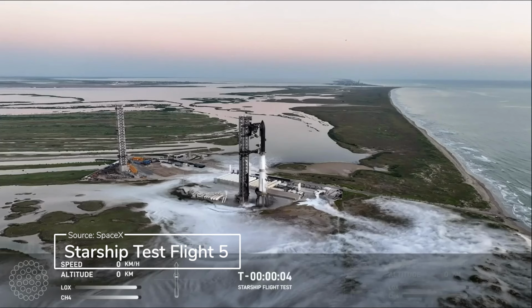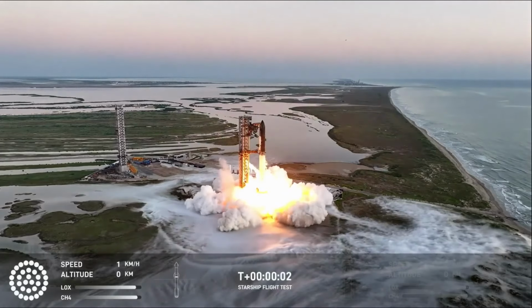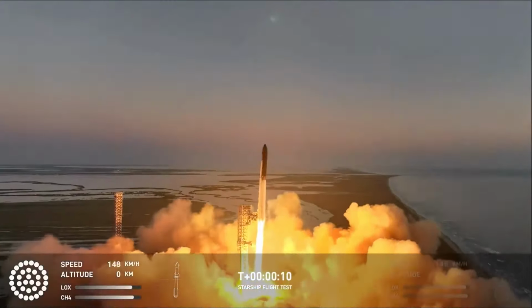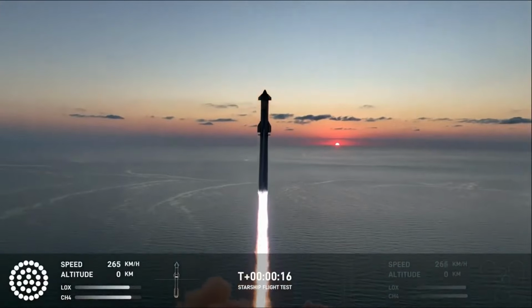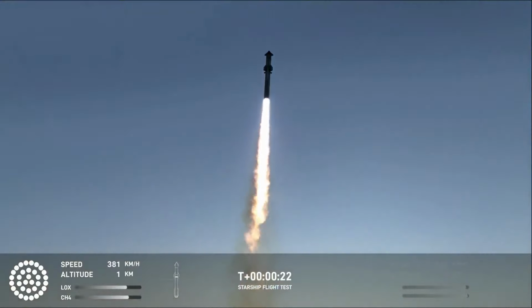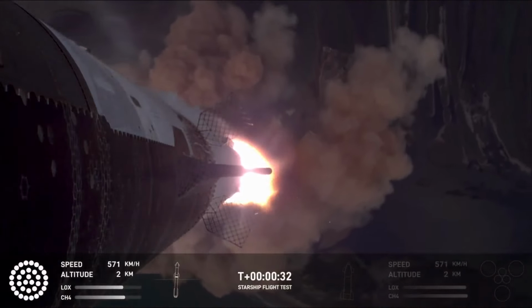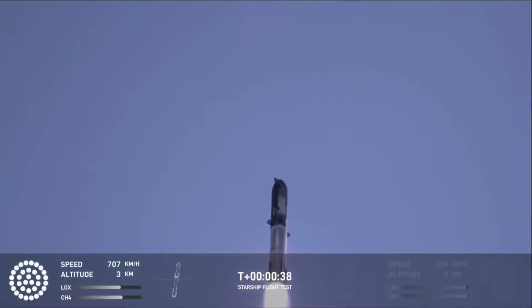Minus 5, 4, 3, 2, 1. We have liftoff. Vehicles pitching downrange. Booster chamber pressure nominal. Seconds into the flight, the rumble's just starting to reach us here at launch control.